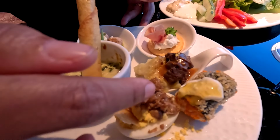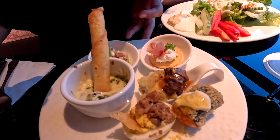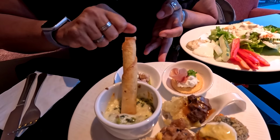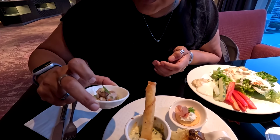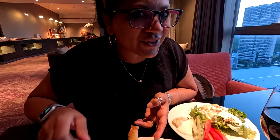This is like a deviled egg, but it has chicken on top. This is like a seafood roll of some sort, sushi-like. This looks like potato, some steak and potato, prosciutto with cheese on a cracker. And I'm not sure what this is. I can't tell by smelling it, but that looks really good too. So I'm gonna gobble some of these up, and then I'm gonna show you the desserts.